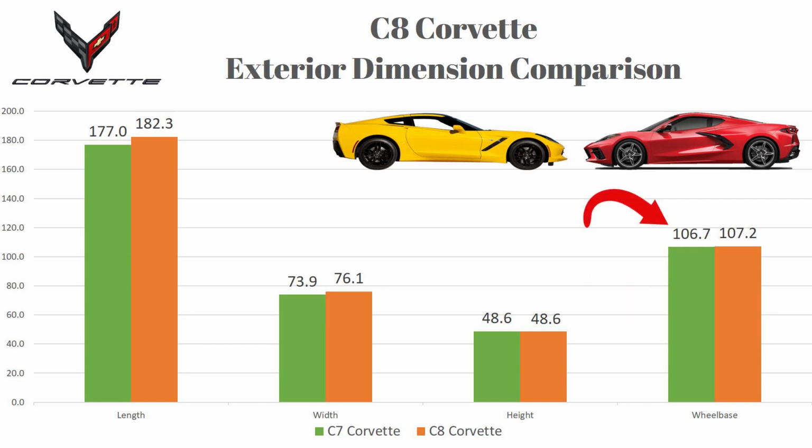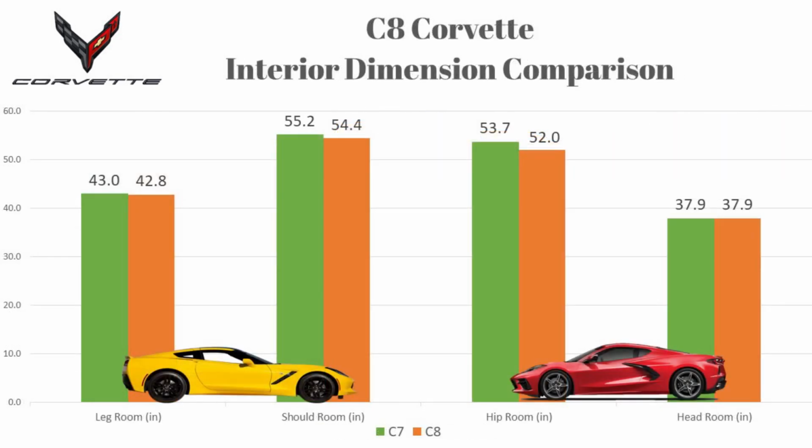Next, wheelbase, 106.7, 107.2, about half an inch of difference when you compare these two cars. So overall, you can see that for the most part, the C8 is relatively the same size exterior dimension wise, besides the fact that it has grown in length, and that's just contributing to the change from front engine to the rear engine layout. Okay, now the last piece I'm going to compare is the interior space.